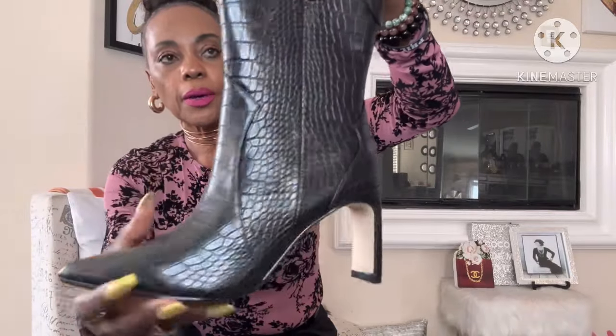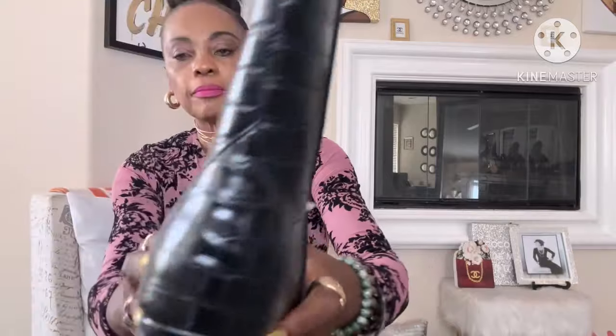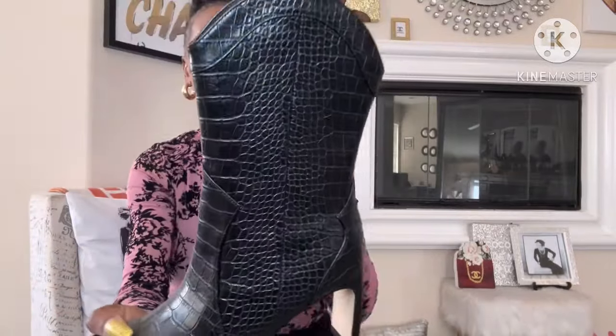It's like, I won't even call it a cowboy. It's half cowboy and half stilettos. Okay, you see that? It gives you the cowboy boots vibes up here and a little pointy. And then when you come here, you get sexiness. Okay, you got a flat heel. It's embossed croc. And this is by Chinese Laundry.